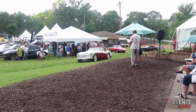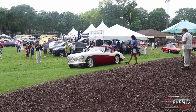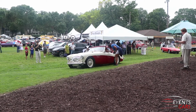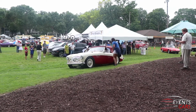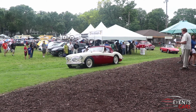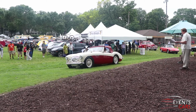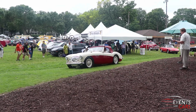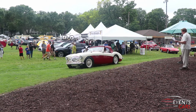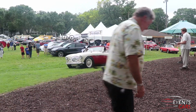Yeah, Jim. 1954 Austin Healey 100 BN1 Le Mans package. Owned by William Height from St. Paul, Minnesota. The 100 model, that meant it would do 100 miles an hour. Left-hand drive, built for the U.S. market, louvered hood with hood straps. And there are no roll-up windows. You had to use side curtains in case it rained.